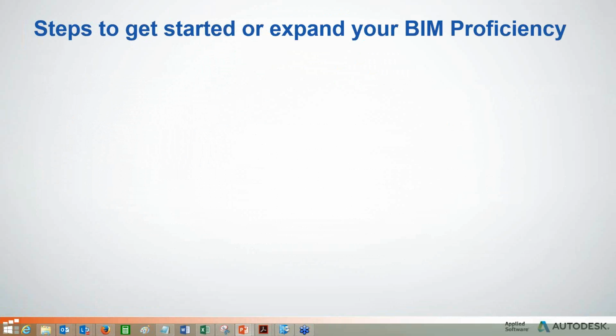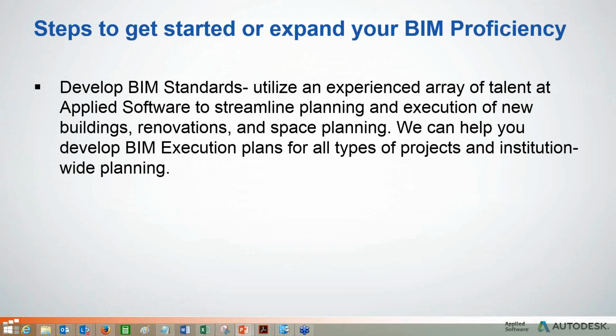So oftentimes I'm asked this question, we're interested in BIM, we understand the value, but how do we get started? The first thing you're going to want to look at is developing your BIM standards, and you can utilize an experienced array of talent here at Applied Software to help you streamline planning and execution of your new buildings, of your renovation, and your space planning. And we can help you develop BIM execution plans for all types of projects, and we also have had some great experience working on institution-wide plans for University of Central Florida and Georgia Tech, and we'd be happy to talk with you about our experiences working with our institutions in developing more BIM standards.